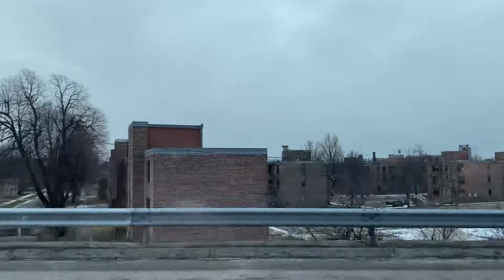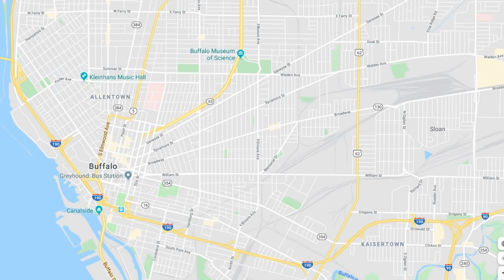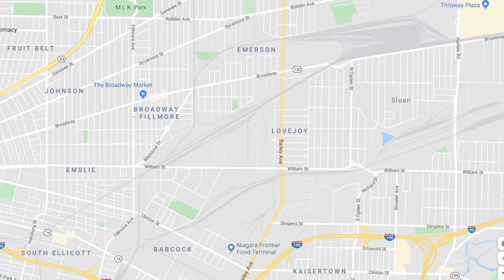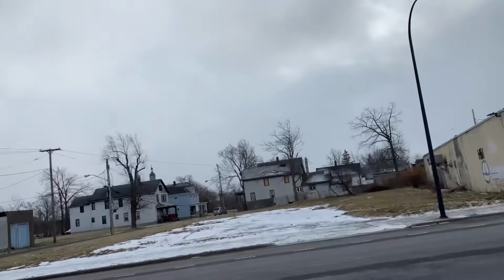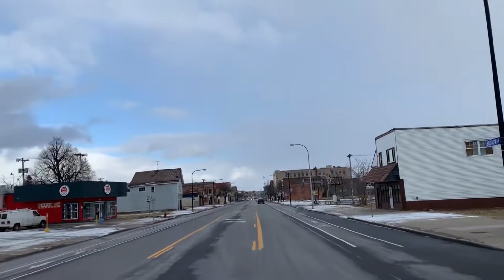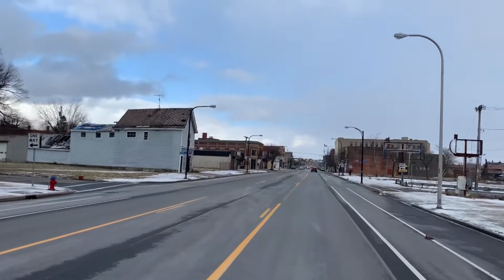Now the ghetto part. Oh, we found the hoods. No, not here. These are abandoned projects just outside of downtown. The really bad area is on Buffalo's Lower East Side. We crisscrossed into the Buffalo neighborhoods of Emsley, Broadway, Fillmore, and Lovejoy. It's a smallish city, Buffalo is, with a population that's dwindled to 250,000 people. At its height, Buffalo's population was nearly 600,000 people up into the late 50s.